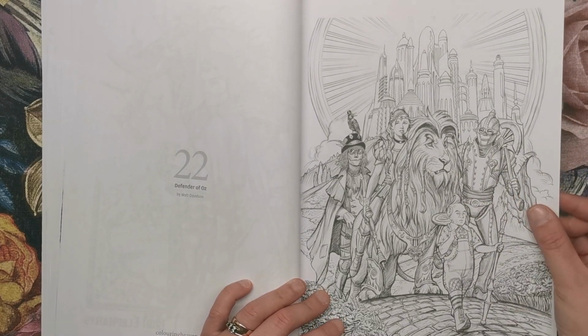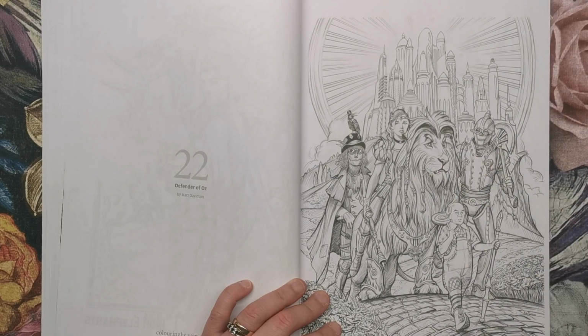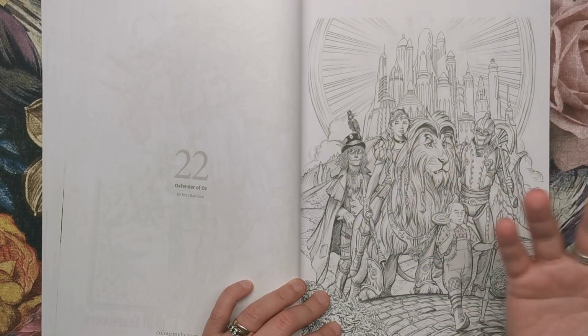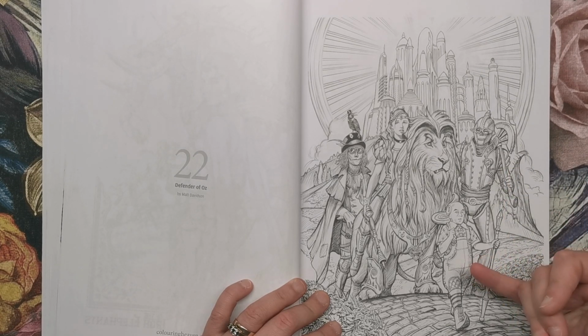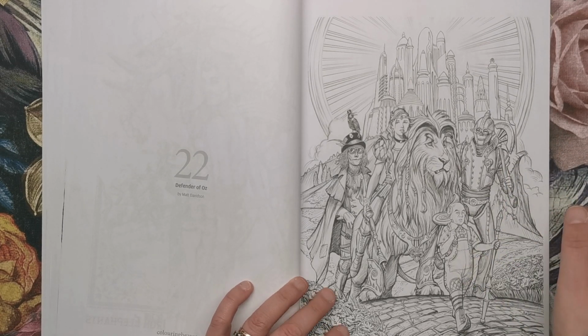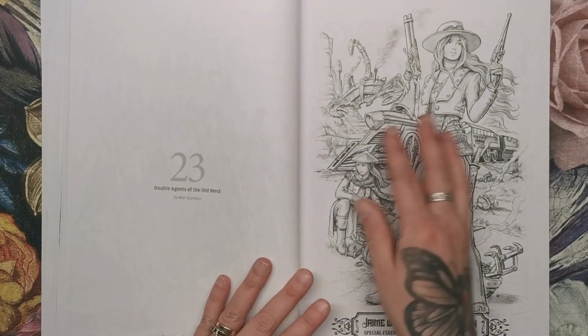Then we've got Defender of Oz. So clearly this is Wizard of Oz inspired. We've got the Cowardly Lion, the Scarecrow, the Tin Man, and who's this? Is this the Wizard of Oz? I don't know, I've not seen it. I've told you before, I'm terrible with kids' films and stuff.